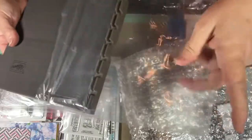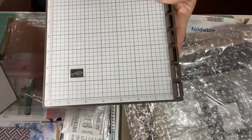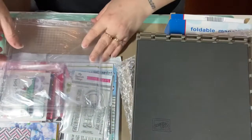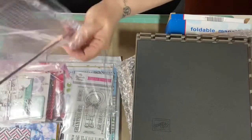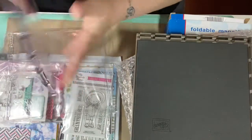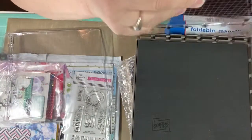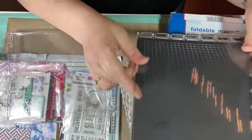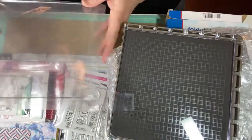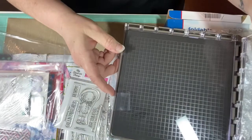Some of you might already know what this is, and you probably already have one. So you get the bottom half. It comes with the foam and then the grid. And then you have the two doors, and I haven't put them on yet. I don't know if they are labeled to which one goes where, but it just slides right in like that. You see that? I don't want to blind you with the glare. And then you put the other one on the other side.